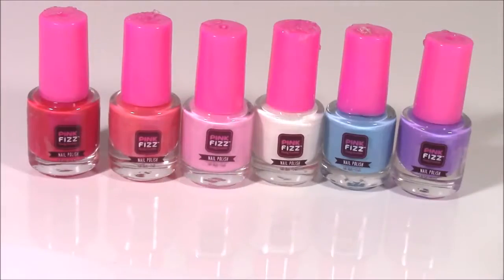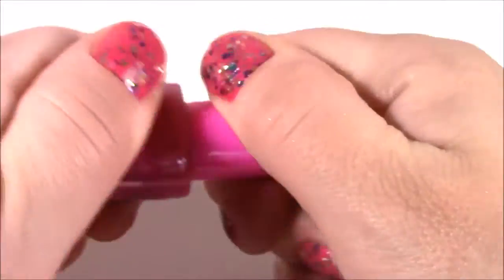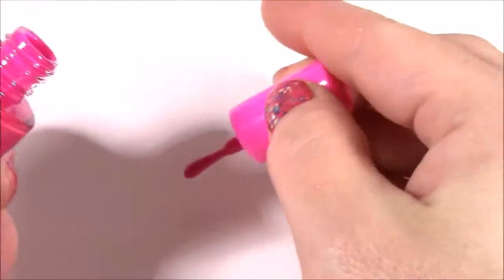Let's test out these nail polishes. We'll start with this dark pink. Kind of looks like the pink I'm wearing right now. Let's see.